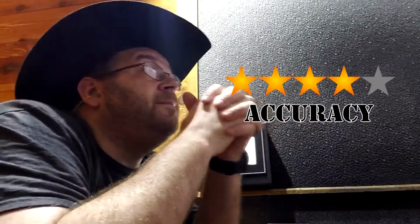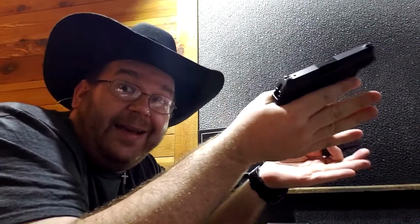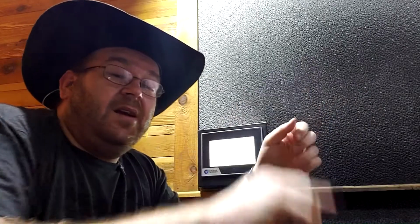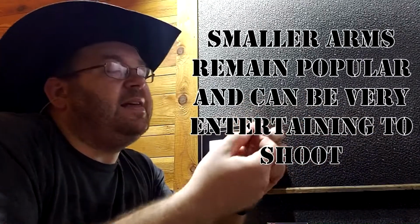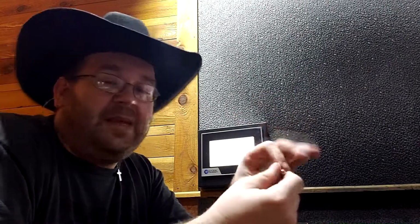And what about fun? Is this little thing fun to shoot? Yeah, it is. .380 caliber ammunition is a little bit cheaper than 9mm ammunition. And yeah, it's a fun little gun to shoot. It really is. I got about another, I'd say 20 rounds of ammunition left, so let's try and film some slow motion stuff to finish this video, and we'll call it a day with this one, because I got some rifles I need to shoot.